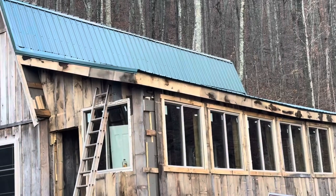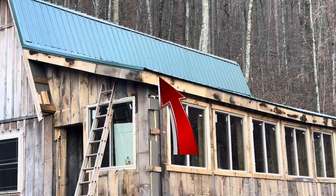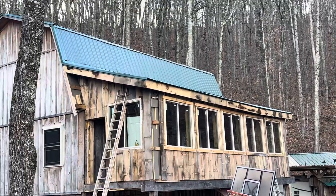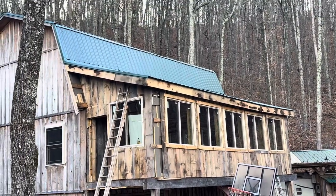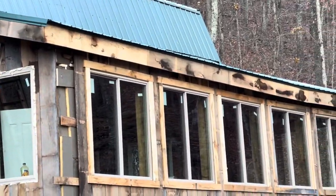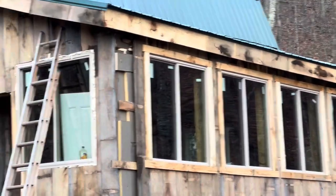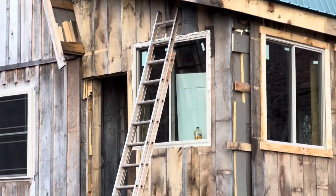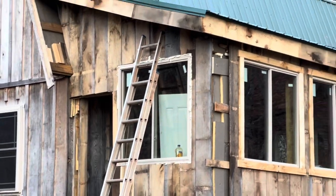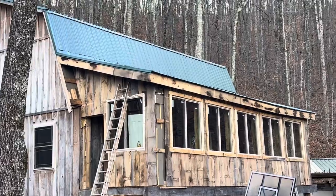We do plan to paint these boards under the roof line the same color as the roof. I got some paint that was color matched, and so Greg went ahead for now, since it's winter, and took all the screens off of these windows so that we would have a better view. We have the door inside ready to install. They just have to get that trimmed out and everything. So we are making progress on that.